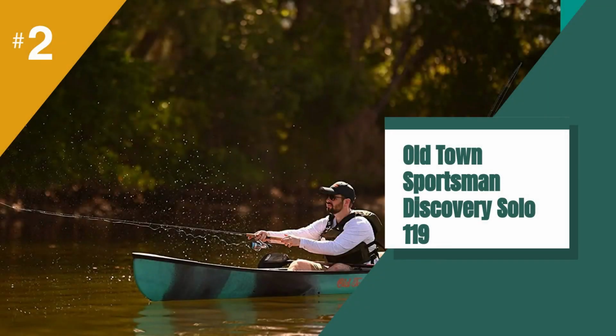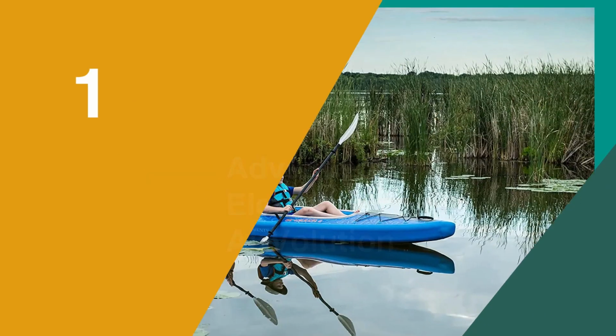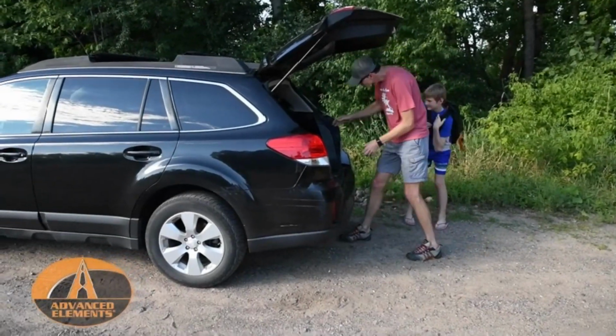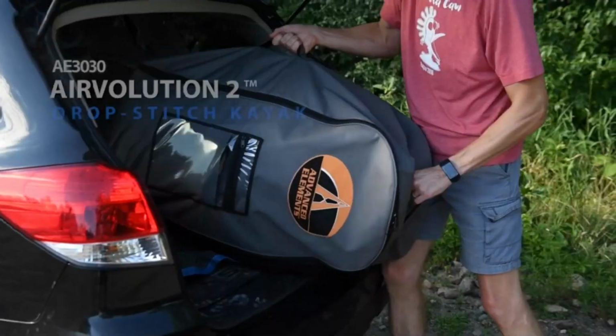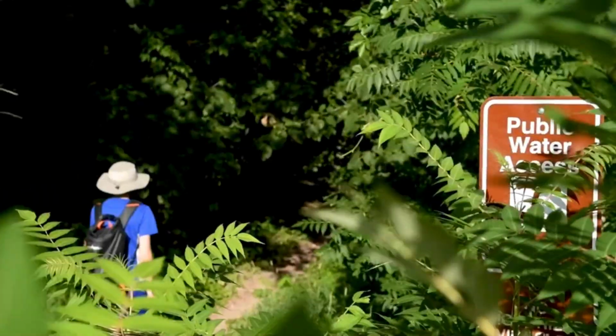The best canoe for camping is the Advanced Elements AirVolution Inflatable Kayak. When it comes to portability, the AirVolution comes with a fair-sized shoulder bag, which is easy to lug around. It's made with drop-stitch construction, which gets inflated to a rigid tension.